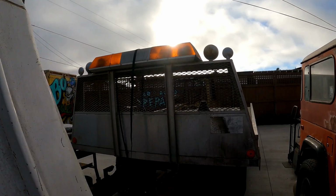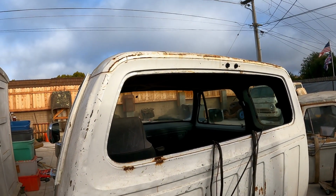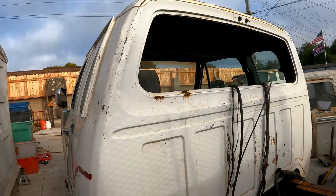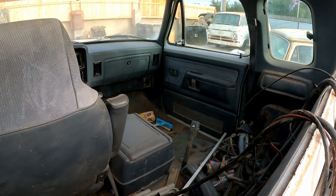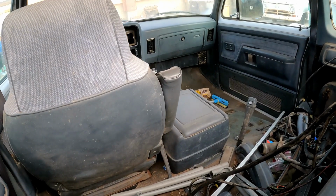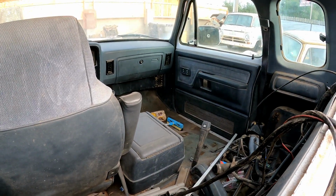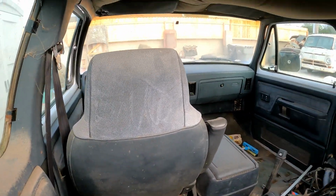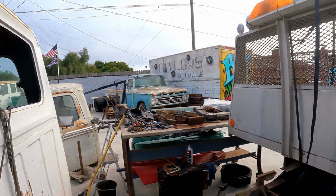Somebody knocked out the back window in this thing, but I've been covering it when it rains. But yeah, I love the room in this thing. It feels so comfortable to drive it. I can't wait, man. Huge center console. Shoot, without the seat in it, you could curl up and sleep in this thing pretty much. Yeah, I like that, man. I like it.